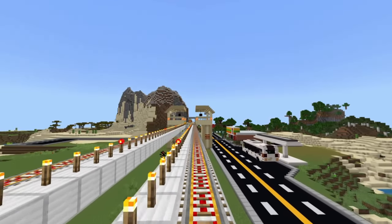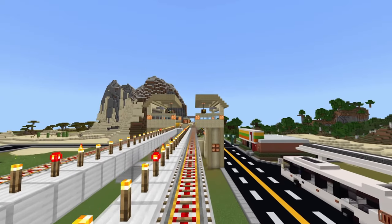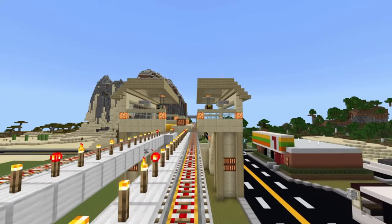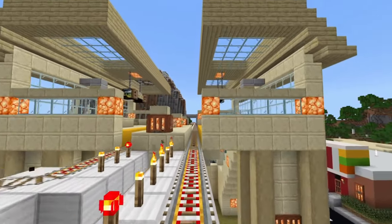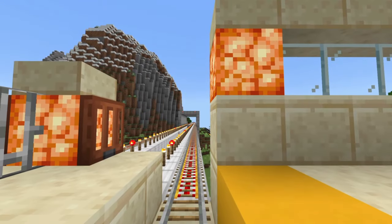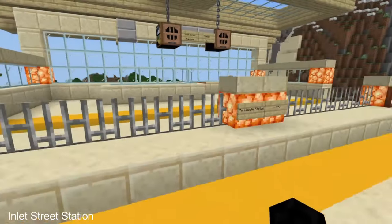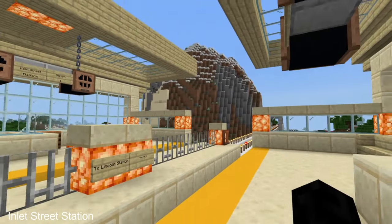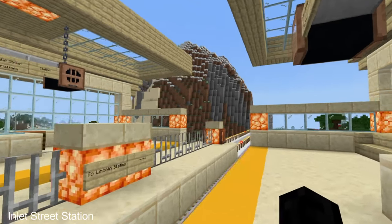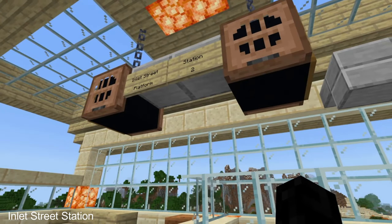The next station is Inlet Street. Our next stop is Inlet Street. And Inlet Street is just a retail hub, a little small restaurant and shop retail hub. But to have a station here is also important for connections.